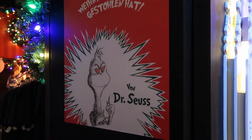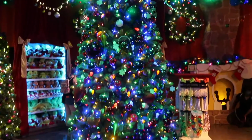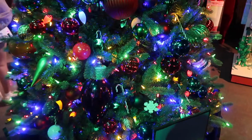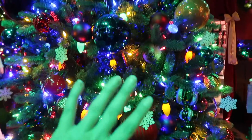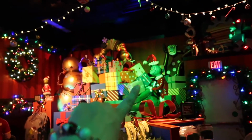Von Dr. Seuss. Lovely tree reveal. Oh, so pretty. I must take a picture. Look, people, you're in my picture. I do love this tree, though. It does feel very Dr. Seuss-y. And guess what? The Grinch is over there.